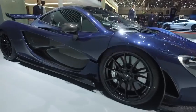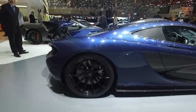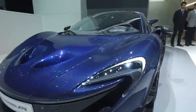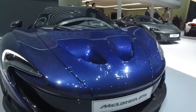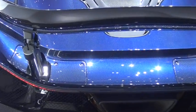What about you? Okay, so mine's a bit odd because it's not a new car, but the McLaren P1 that was on the McLaren stand with the exposed blue carbon was just phenomenal. It's the best looking P1 I've ever seen, it's just so good. So even though that was an old car, for me it was best of show. Absolutely fantastic. Fair enough.